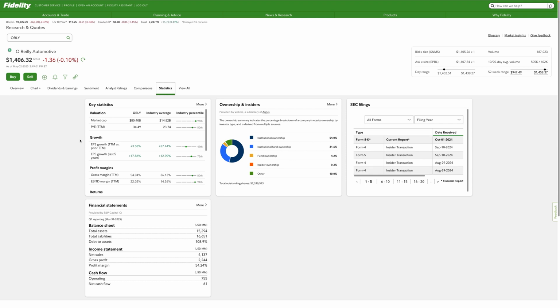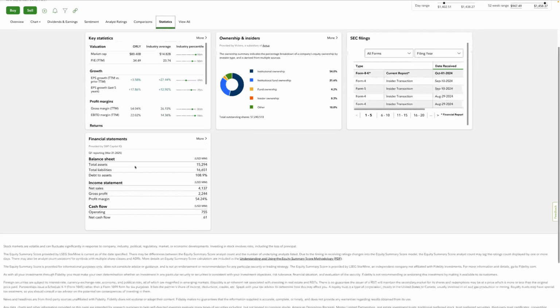Their price to earnings ratio, which is their PE, is at 34.49. It's healthy, and their growth is continuing to go up. We can see over the past 5 years and where that is today. Gross margins are also looking healthy, and EBITDA is also good as well. We can look at their balance sheets for quarter one right here.